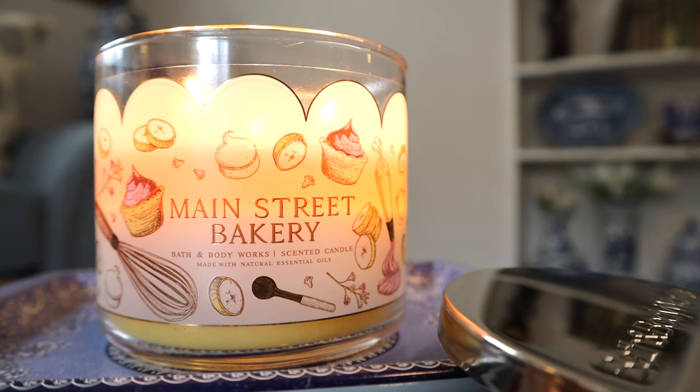Hey guys, I'm back with another candle review, and this time around it's the 14.5 ounce 3-wick Main Street Bakery candle from Bath & Body Works, part of the Spring Bakery collection that comes alongside the Easter collection as well. I believe this is already online and should be in store starting today. The notes on this read fresh banana, vanilla wafers, and cinnamon sugar.